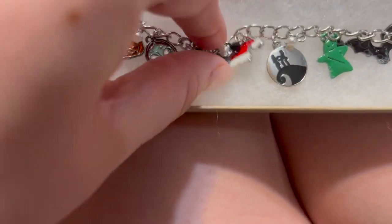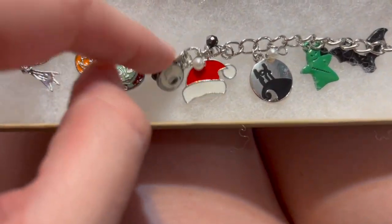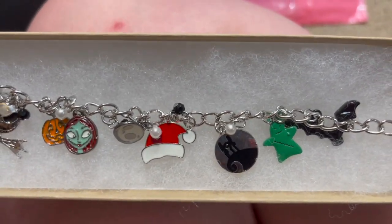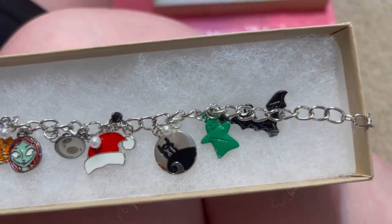What's this one? Oh, another small Jack. There he is. Another small Jack. Santa hat. Them on the mountain. And Oogie and a bat. So yeah, super cute. We really like them. Got them on sale because that's what we're about. And yeah, so we're super happy. Finally got something from this booth after so many years of looking and yearning for one of their bracelets.